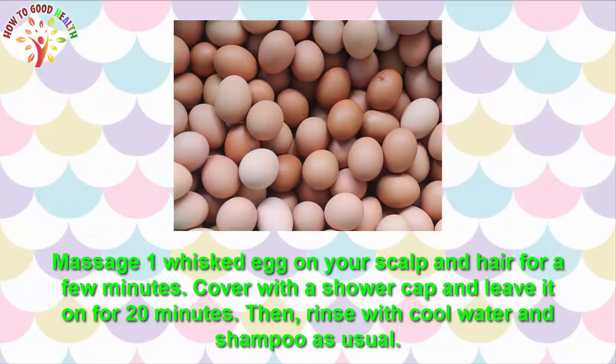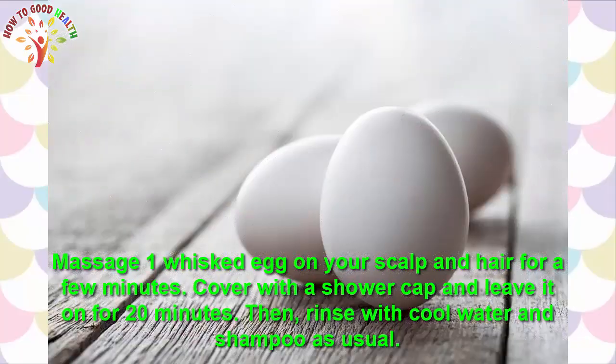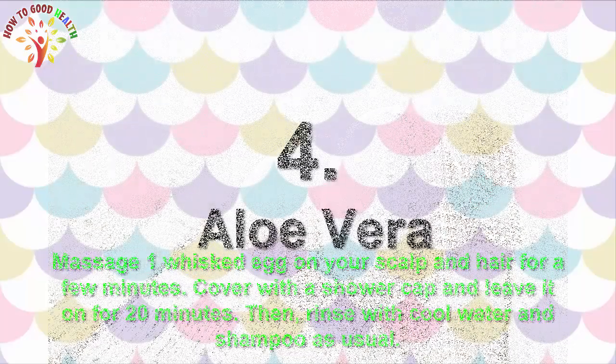Massage one whisked egg on your scalp and hair for about 5 minutes. Cover with a shower cap and leave it for about 20 minutes. Then rinse it off with cool water and shampoo as usual.